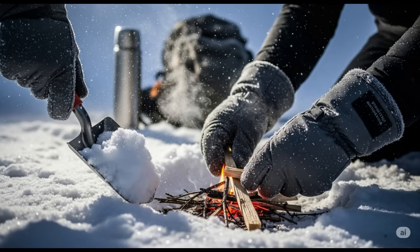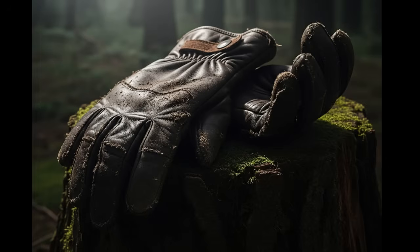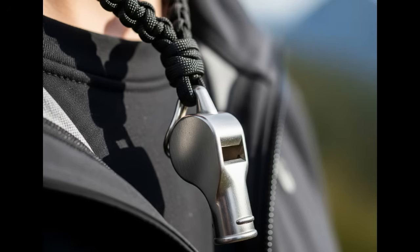Don't overlook the importance of gloves in cold weather, either. Keeping your hands warm prevents frostbite and maintains your ability to work efficiently. Prepping with gloves means you're protecting your most valuable tools, your hands, so you can keep pushing forward no matter what. Up next, a piece of gear that can truly save your skin in survival situations.